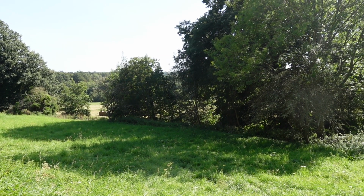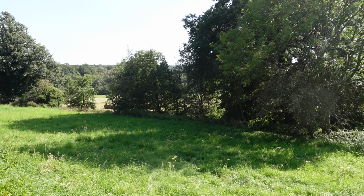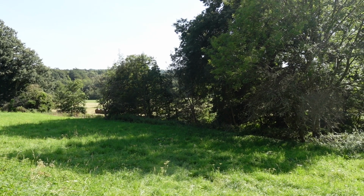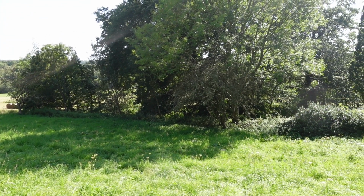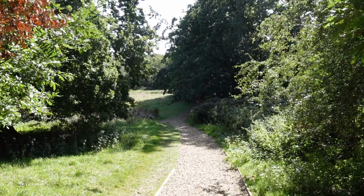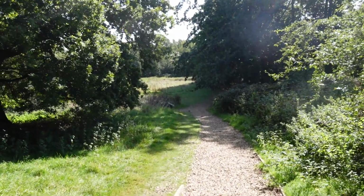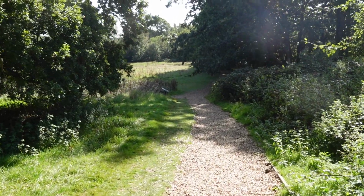The two sides of the battle were based on two hills. This is where the English under King Harold were based, and opposite, across the valley, on the opposite hill, is where the Norman troops were gathered. And I'm descending now into the valley where the main part of the battle would have taken place.